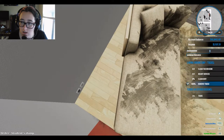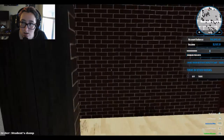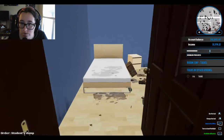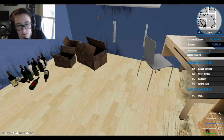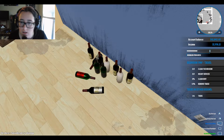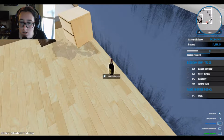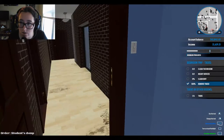Alright, trash removed. Wait, how do I. There. Oh, Jesus Christ, okay. Trash removed. And, at least there's no cockroaches in here. Trash removed. I think that's all the trash. Okay.